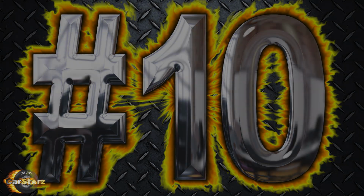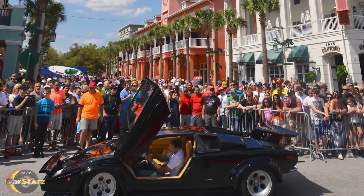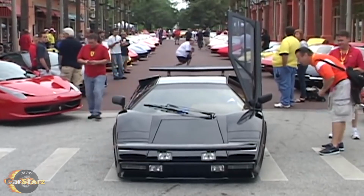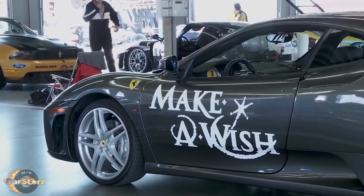Fact number 10. Jeff still cherishes the Cannonball Run Countach as much today as he did the day he bought it from Ron over a decade ago, and shares the joy with others as often as possible. He does so by showing the car annually at the exotic car display for the Make-A-Wish rally to help raise funds for kids with life-threatening health situations.